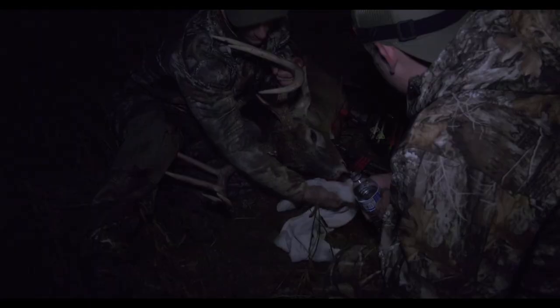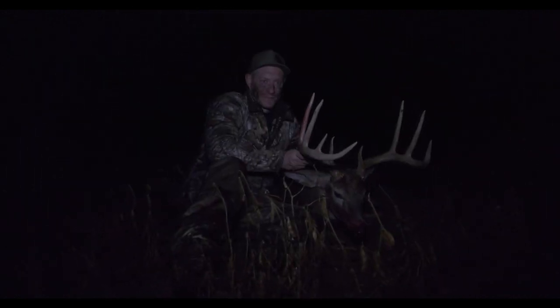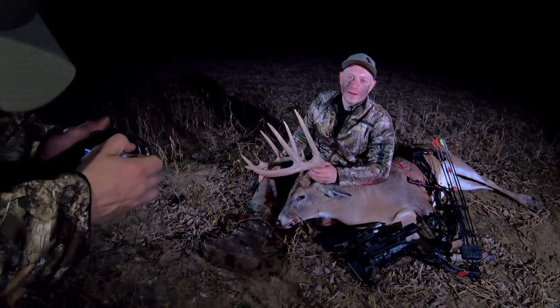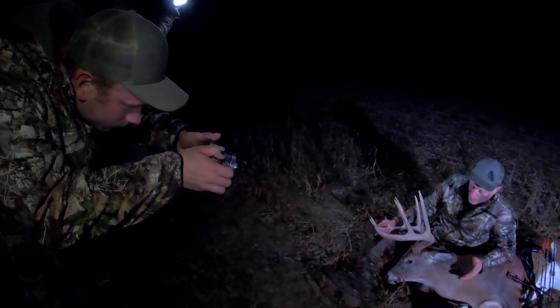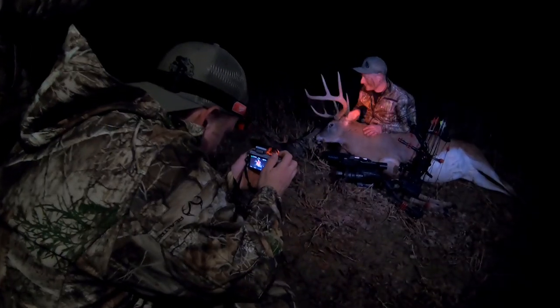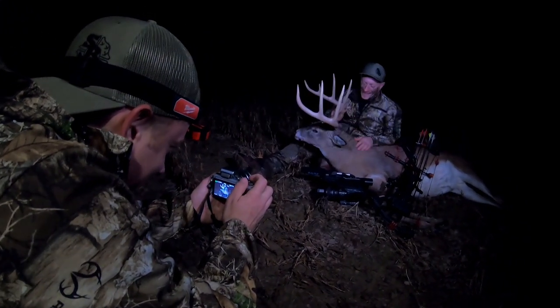Chris laid out on the ground. Moments like these do not come often. Being able to celebrate with friends and family is truly what the hunt is all about.